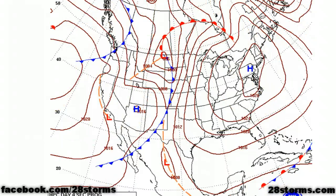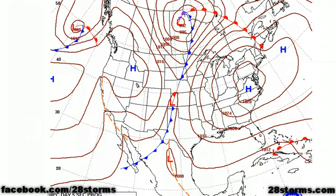As we go into day 4, notice that the stalled boundary is still located over southern Cuba. However, by day 5, that trough is beginning to lift a little bit more toward the north, and now it has a 1012 millibar surface low associated with it. And notice the very strong area of surface high pressure here. That is going to make for a very windy event here over much of Florida.